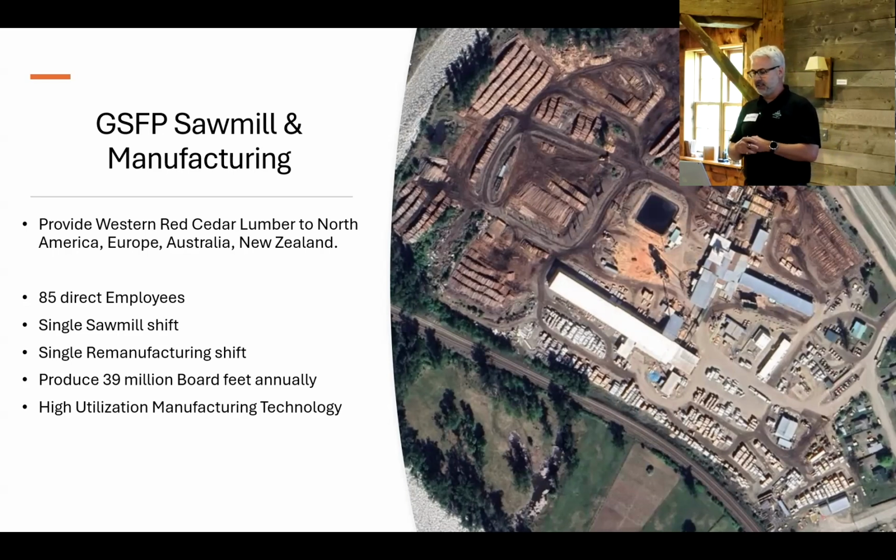And that's really the business: taking a round inbound product and turning out rectangular products on the other side of it. So if you can do that effectively and efficiently, and as we go into smaller and smaller logs, those are some of those things that we need to do.